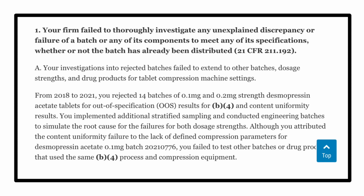Observation number 1, and the title of observation number 1 is: Investigations of the unexplained discrepancies and failure of a batch or any of its components to meet any of its specification did not extend to other batches of the same drug product and other drug products that may have been associated with the specific failure or the discrepancy.